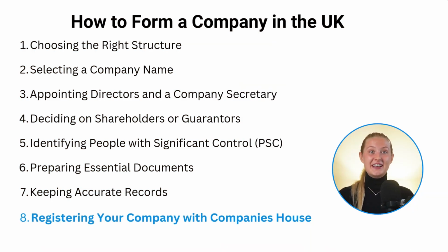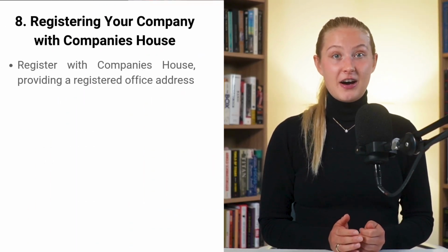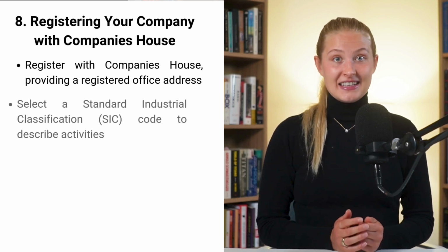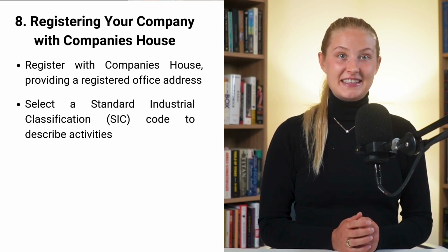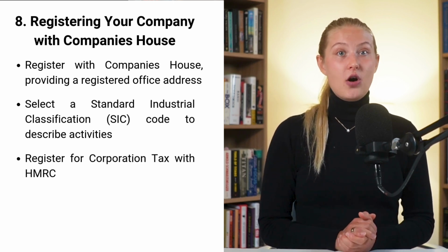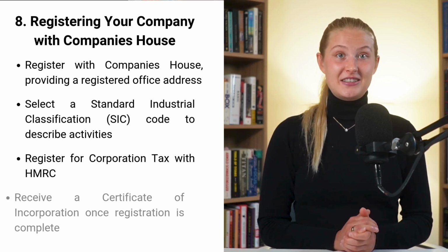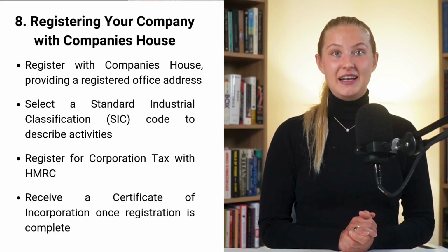Step 8. Registering your company with Companies House. The final step is registering your company with Companies House, the official registrar for companies in the UK. You'll need to provide a registered office address, which will be publicly available, and select a standard industrial classification code to describe your business activities. At this point, you can also register for corporation tax with HMRC. Once you're registered, you'll receive a certificate of incorporation confirming that your company legally exists.